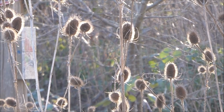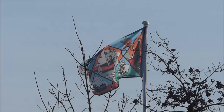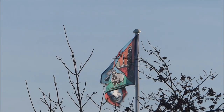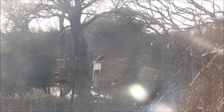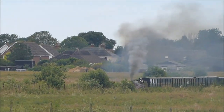It's always nice to come and visit the Romney Marsh Visitor Centre. And you see the flag flying there. There's lots of wildlife to see around. You can watch the birds on the bird feeder. Hear the little steam train going by.